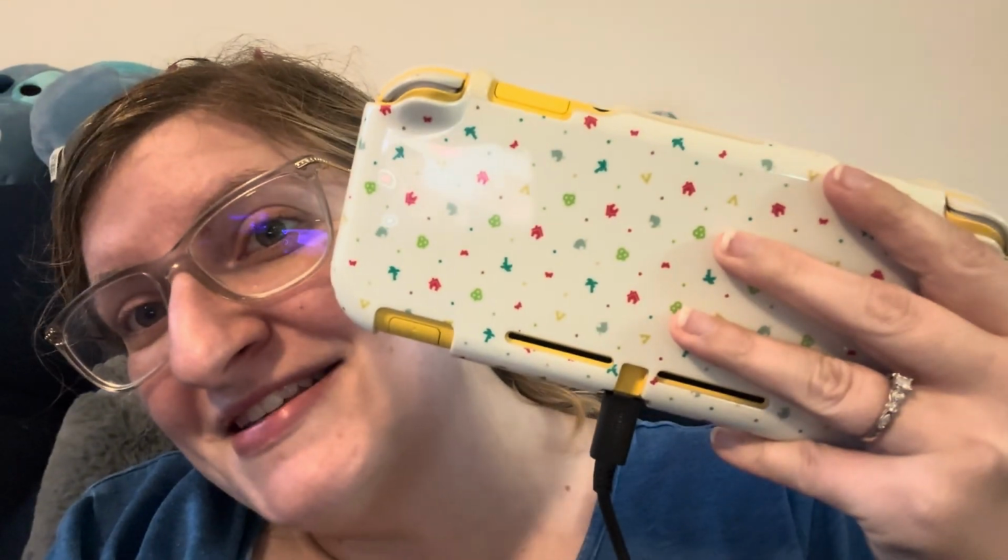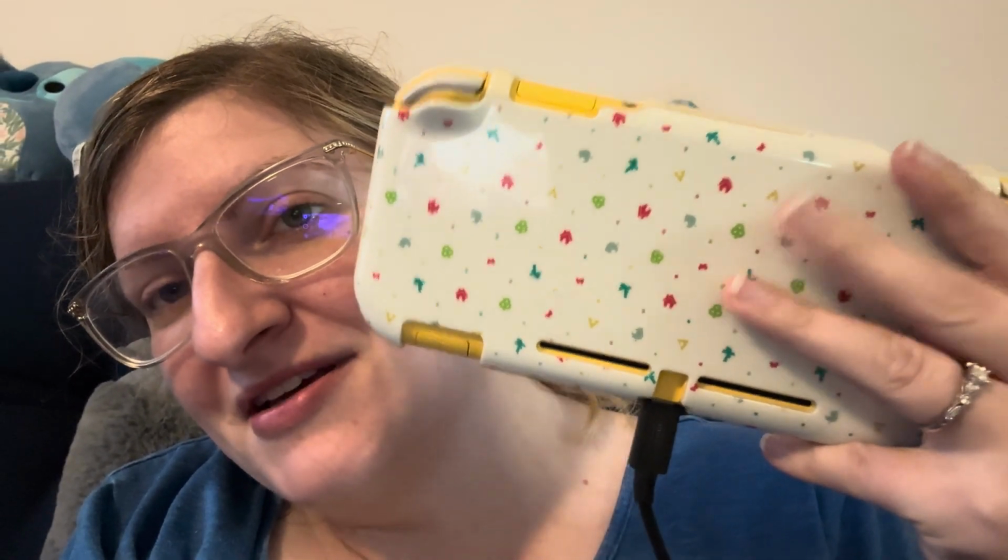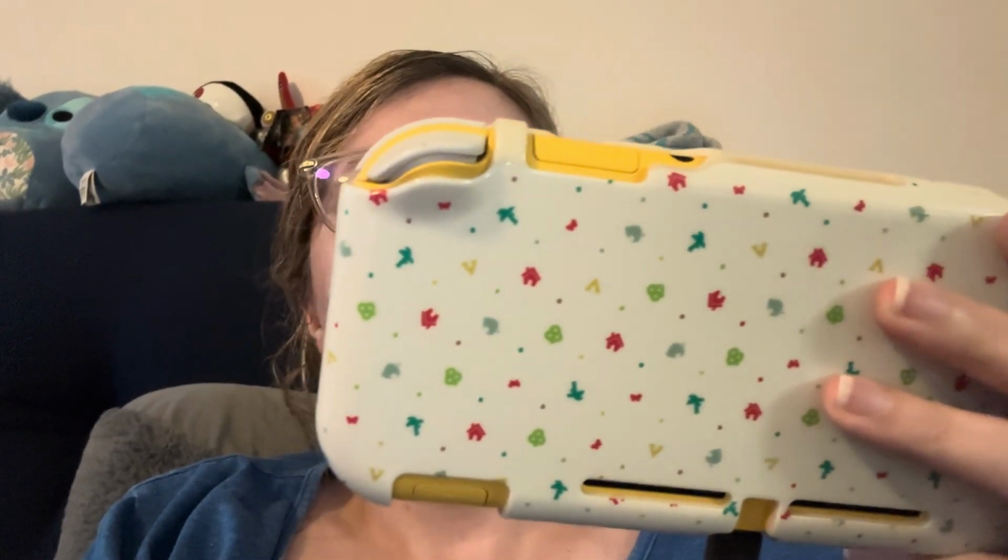Alright, well, I'm just gonna keep the news on in the background just to stay informed, and I'm gonna be playing my Switch. I have my Switch Lite. Like I said, I'm going to be playing Ark. I love this case. It's one of the Animal Crossing cases. I don't remember the brand, but it makes me think of a Pop-Tart. I don't know if you're going to know what I'm talking about, but it does. It's cute. I call it the Pop-Tart case.